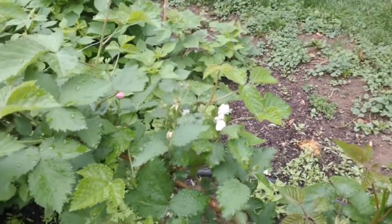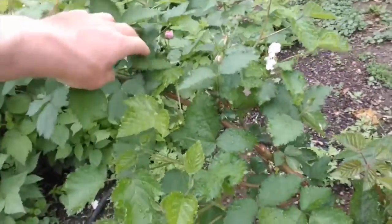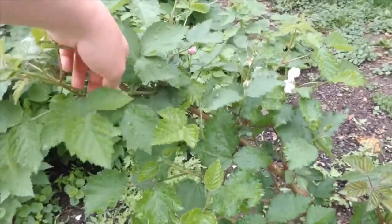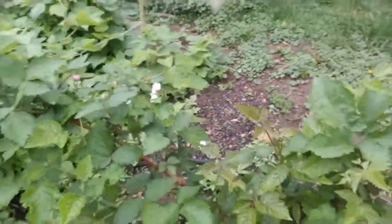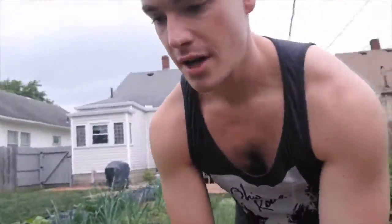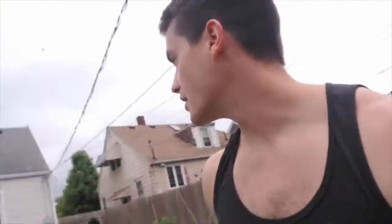Didn't really realize that I shouldn't trim the side branches down, but even doing that, there's still a huge amount of growth, and you can see there's tons of flowers, so I think we'll actually see some blackberries this year. And then coming over here, got the currant. It's got a lot going on, and other than that, everything's growing pretty strong.